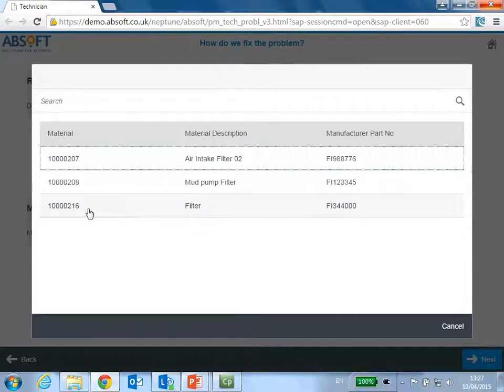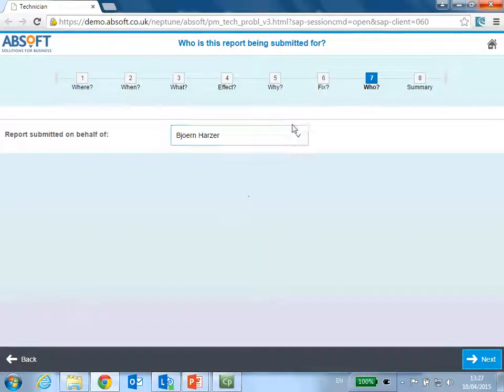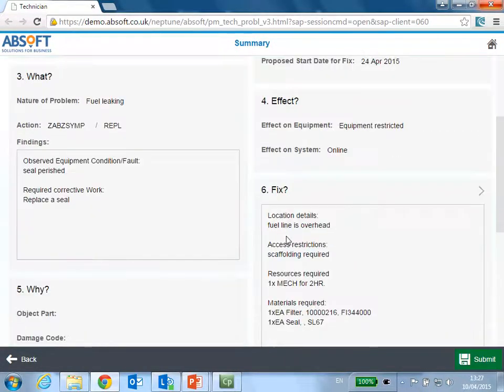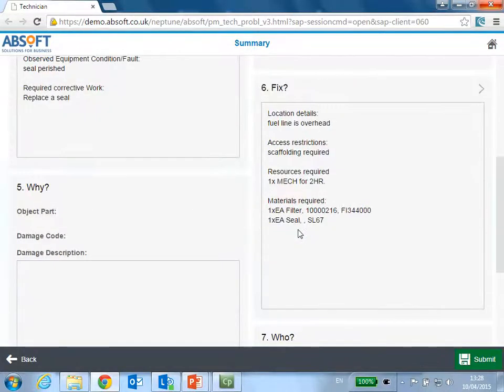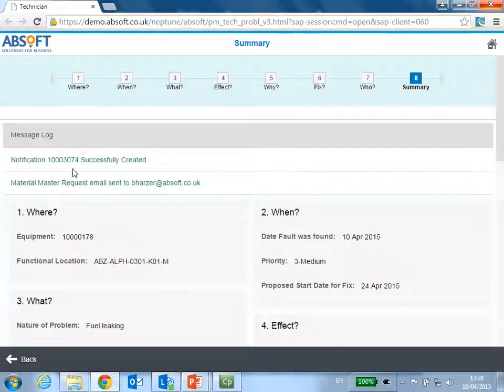While I'm at it, I might replace a filter as well. So if I check that and I have the filter number in front of me, I'll search for that, identify the correct part number so I get the right material at the right place for the job. Last step is then to identify who's reporting, that's me. Then I'll just check the summary, and what you can see here is that with the information from the guided workflow, we have built up information in SAP which doesn't have a dedicated field in the notification and put it into the text of the notification. So we give all of that good stuff to my planner. And once I'm happy with that, I submit it, and SAP will answer with my notification, and that's it.